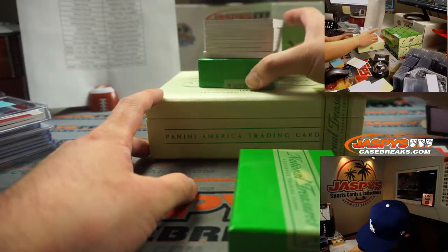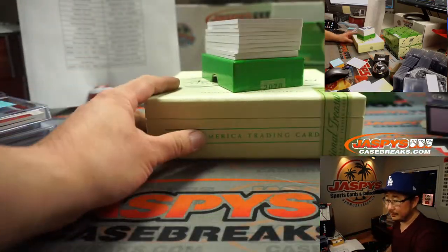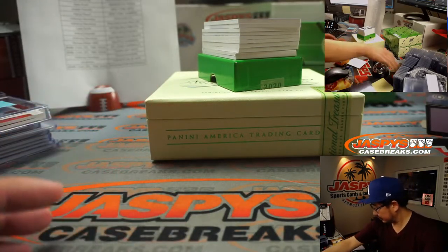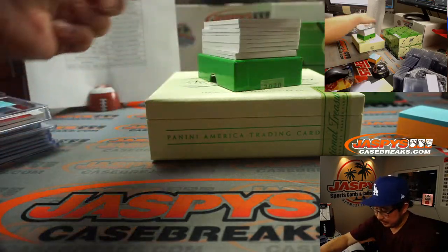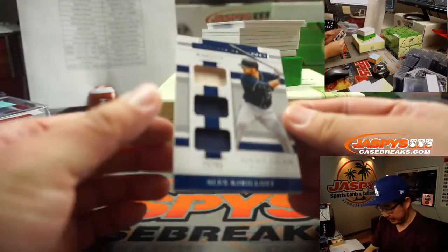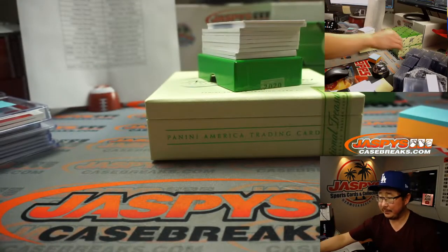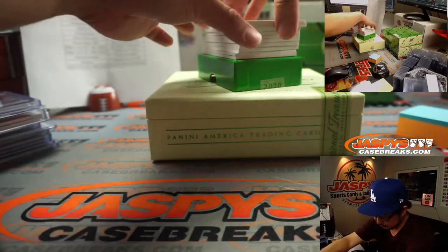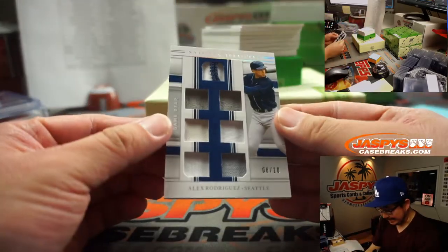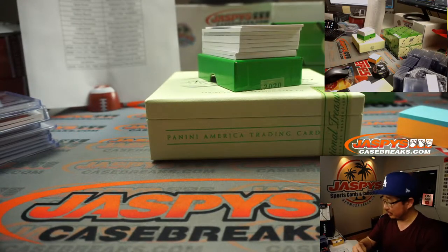All right, no, I think it's just the usual book. I think it's just fat hits. All right. Next box, we got Alex Kirilov, 73 out of 99, triple relic for the Twins, Sean Kay. Eight out of 10, A-Rod, Alex Rodriguez, Mariners edition. That'll be for Richard Miller.